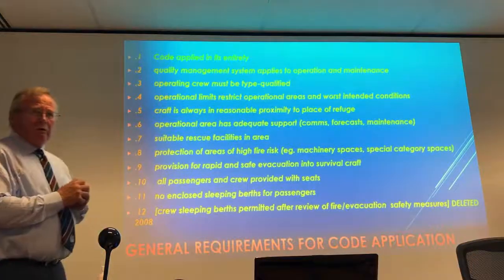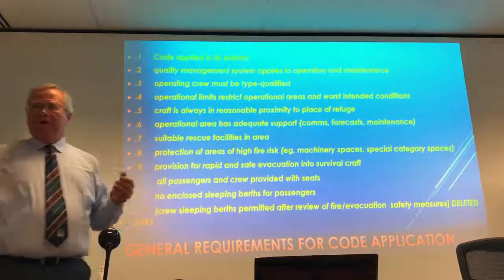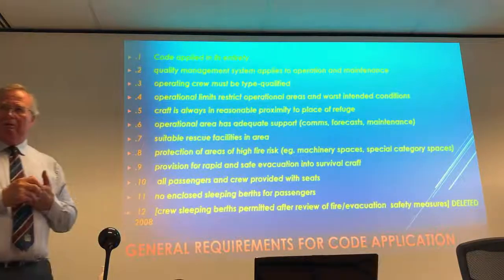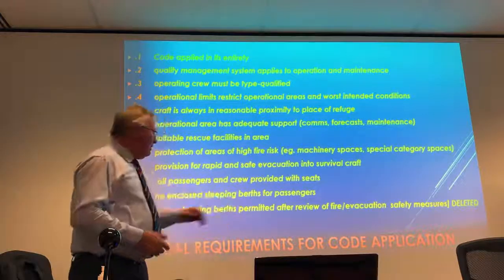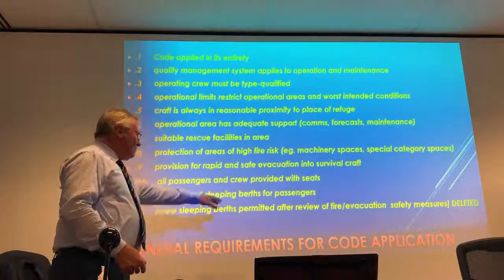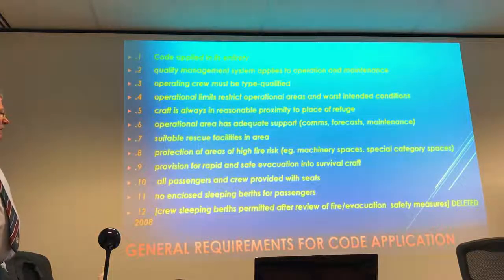With regard to crew, it was left a little bit open because quite often with high-speed craft, they may be in a foreign port overnighting. The crew will bunk down after the last run of the day and get some rest before the first run of the following day. Now, this provision allowing for crew sleeping berths is not a restriction, it was a permission. It was actually deleted in 2008. But it's part of the philosophy underpinning the HSC code in the first place anyway.